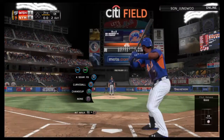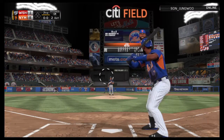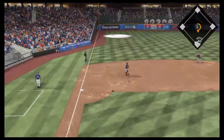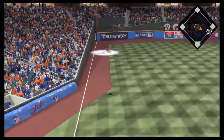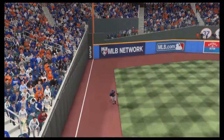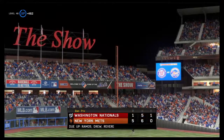Number 7. Jose Reyes will try it again. He's grounded out and struck out in 2 trips. Yep, not showing too much so far, but he's got a chance to make something happen right here. Well, the left fielder's on it, and that retires the side.